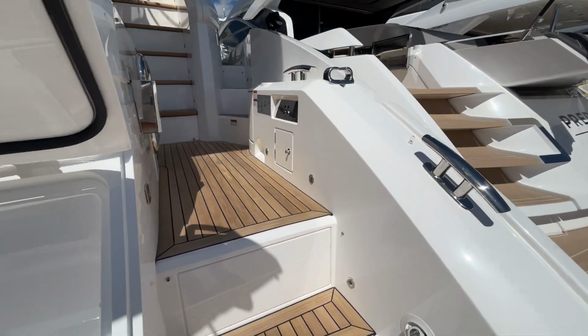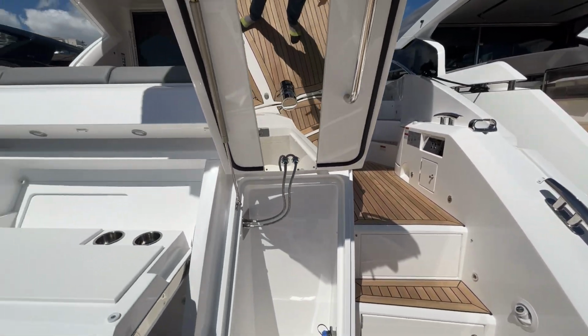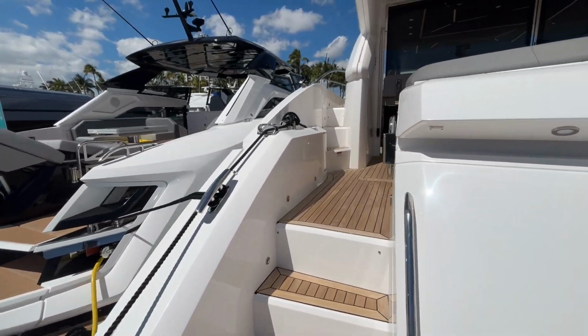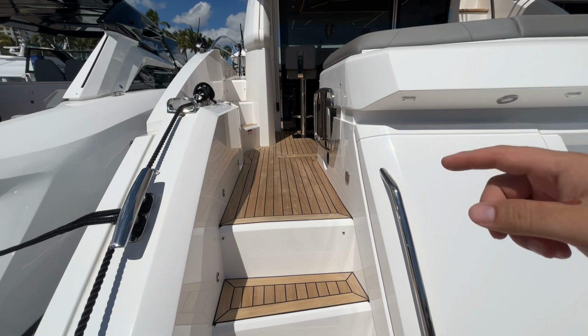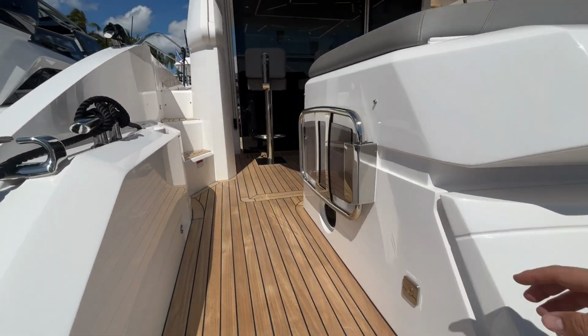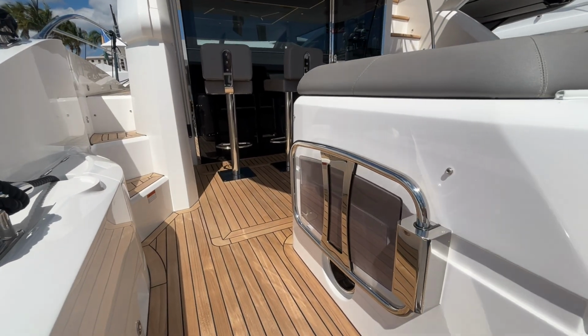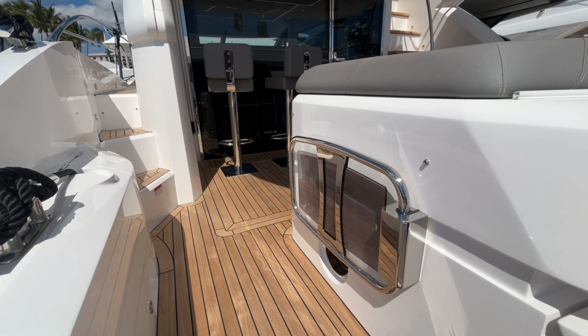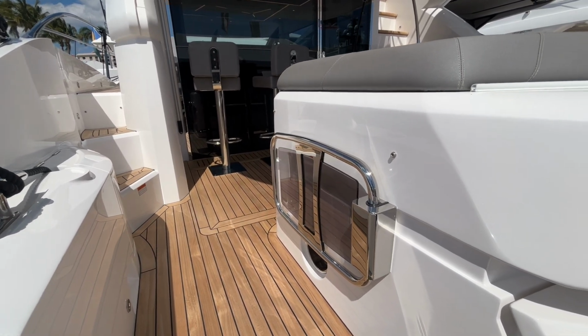This is a dual access into your cockpit, so you can come up either side. Nice courtesy lights all the way around this boat. Lights up very well at night. You have these nice little gates that you can close, so if you don't want people going up and down the stairs, you can close those off, kind of block everyone out. But we'll go ahead and take a look at the crew quarter.